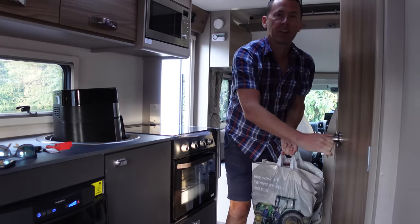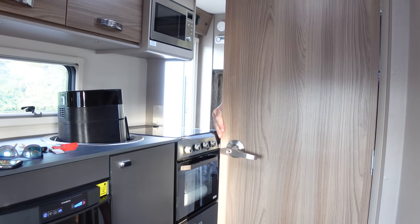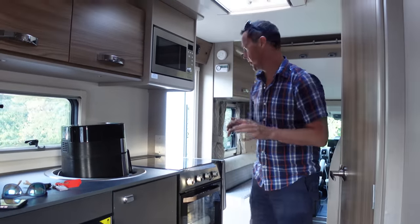What's in the fridge? Oh, just a few bits. I don't know where we're going to keep it. Well, food cupboards. We've got enough for tonight and tomorrow for cooking.